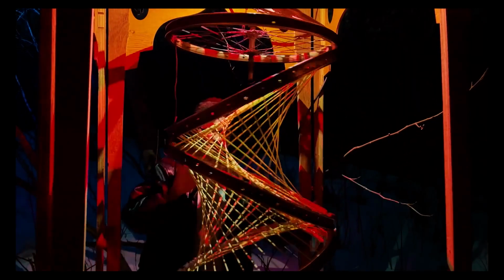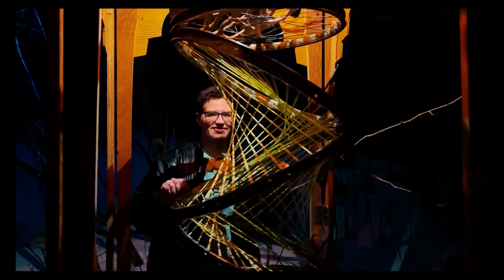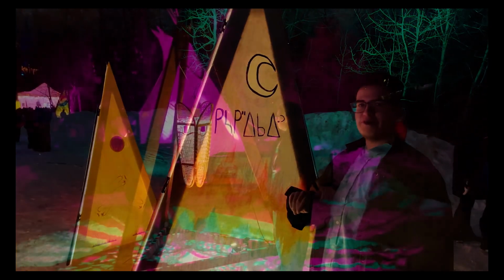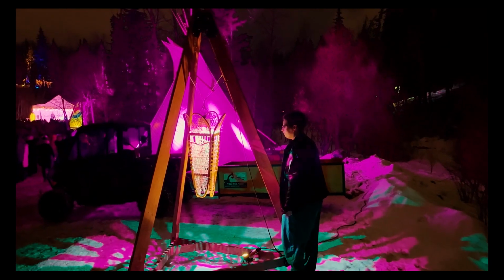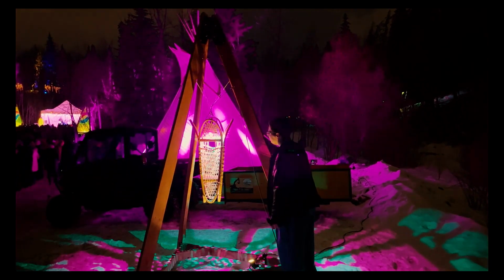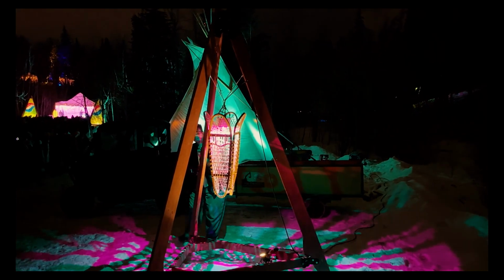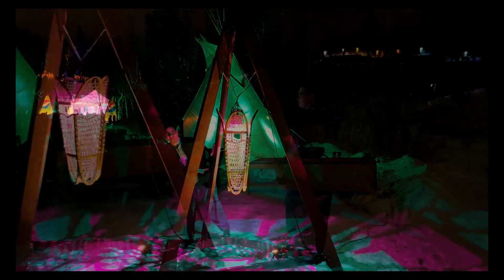The Flying Canoe Festival is all about showcasing the beautiful art and technology from all three of these cultures. There's ice sculptures, teepees, and of course canoes. But it's also filled with all these beautiful lights. They're amazing. They remind me of the Northern Lights or the Aurora Borealis.